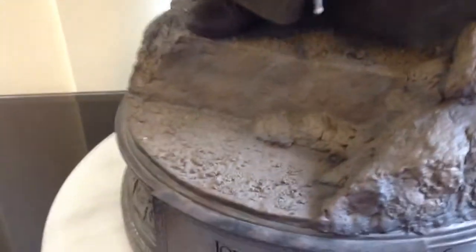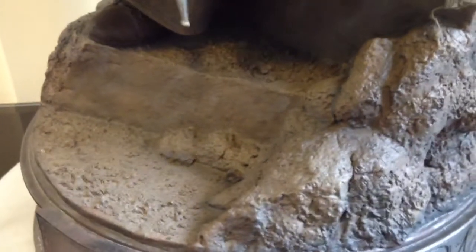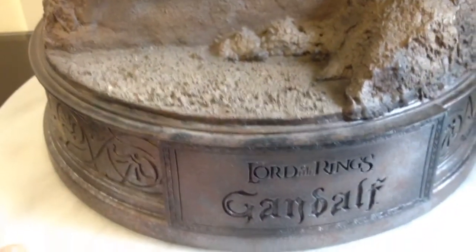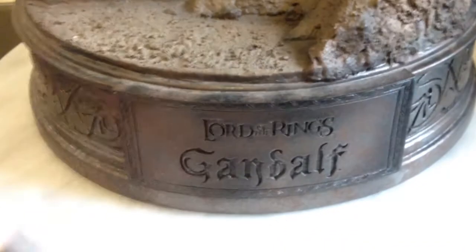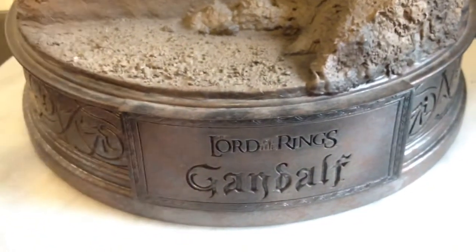The base is really nice, showing the steps of the Mines of Moria. And I love how they kept the Saruman base looking like the original bases that this guy comes with. So now that I've got him, they both look like a matching pair.